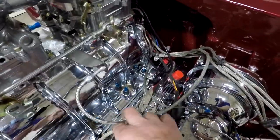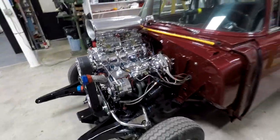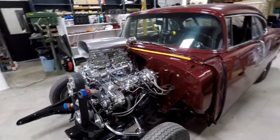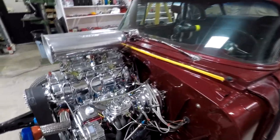Here's the cable. We just got to hook it up to here, which in here, if you can see it, there's our link from the pedal. But the cable up here for the carburetors, of course, is mounted. No return spring. We got to find that. We don't have any return spring, so we're going to have to look into finding out where that went or get a new one.